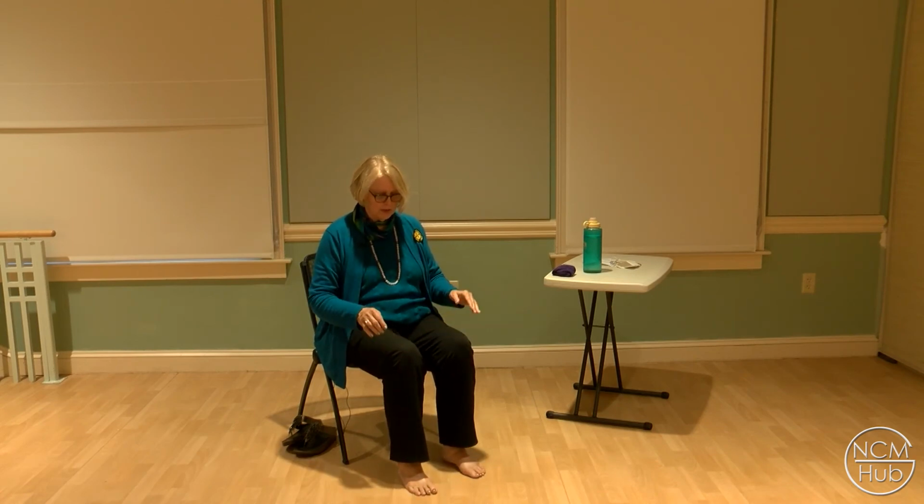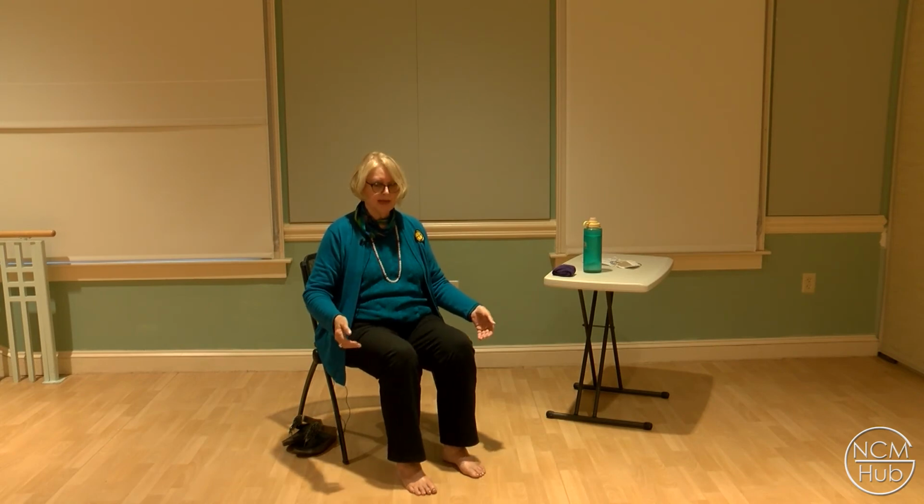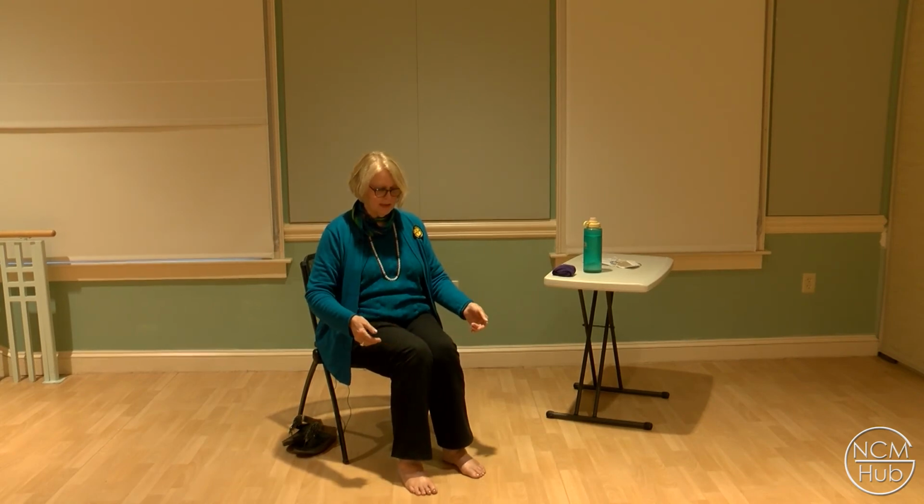Okay, finish that one. You're sitting with your legs a comfortable distance apart, and then squeeze your thighs in towards each other. Squeeze them in as tight as you can, using your leg muscles. I'm talking with my hands, but squeeze your legs in and then allow them to relax. Squeeze your legs in and relax. Squeeze them in as tight as you can. Work those inner and outer thighs.